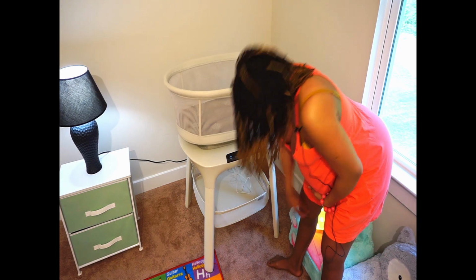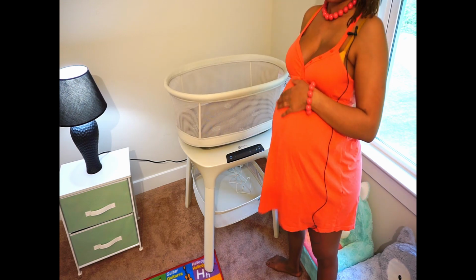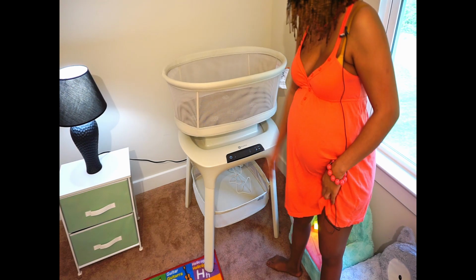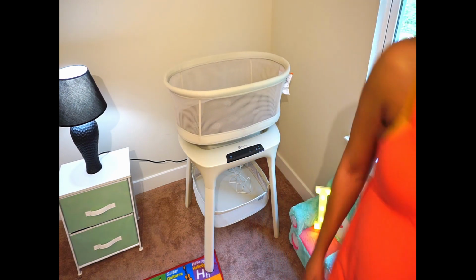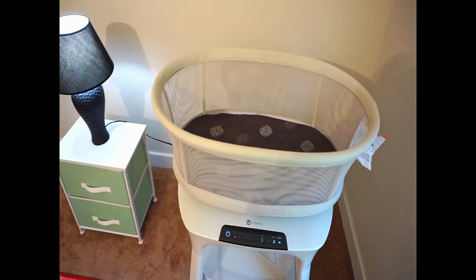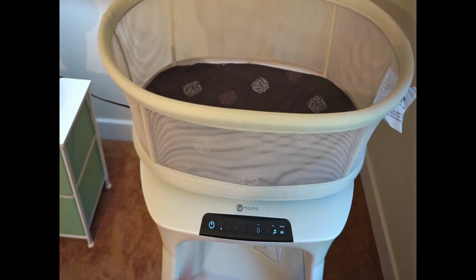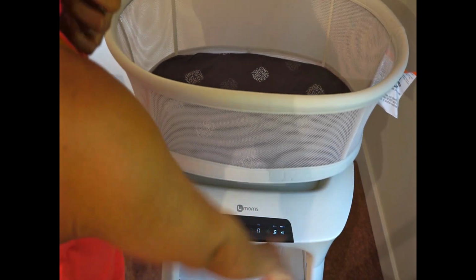There's a space underneath here if you want to. Well, I can put extra diapers or blankets in there. And why not? It has a lot of space. Yeah, so this is it. This is not bad, right? And these are the functions right here, the different functions I was telling you guys about.